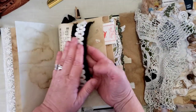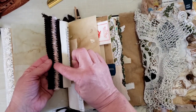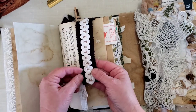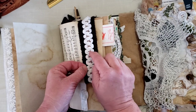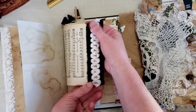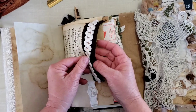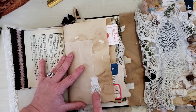Music paper, and this is some really, this is brown trim, and it's probably not showing on camera very well, but let me see if I can show you from the side. It's almost like bundled up nylon that's woven around on the center of this brown and then stitched down. And so it has like this raised area on it, but the raised area feels like nylon. Very cool. On this page, I put this vintage cigar label.